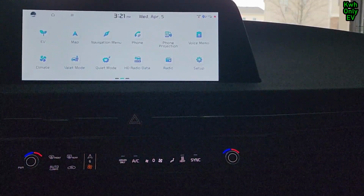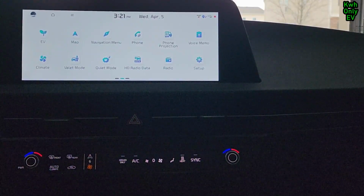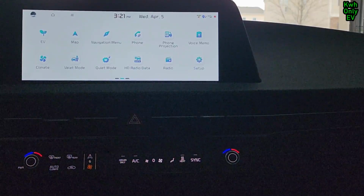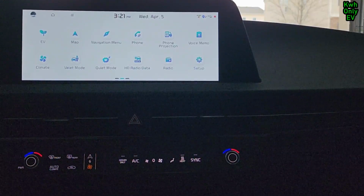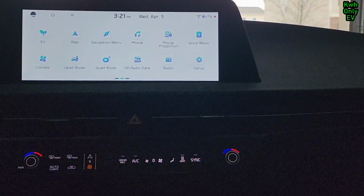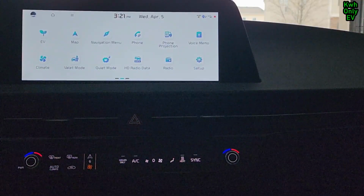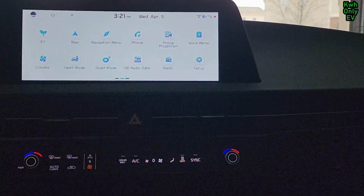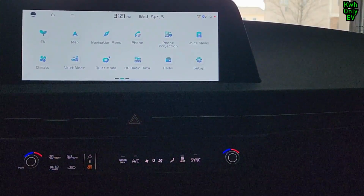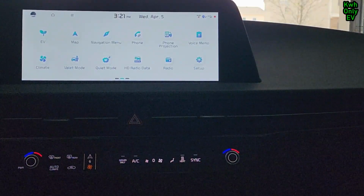A lot of us, some of the downside about the EV6 is the EV route planner, navigation route planner for this car. This car is awesome. I love the charging speed. I love the battery technology. This car can go a long way. I mean, on a long distance, you don't have to worry about charging. I love that. The only negative about this car is the EV route planner.